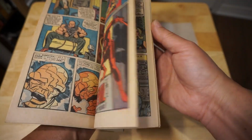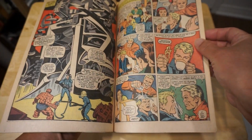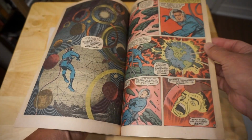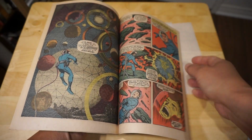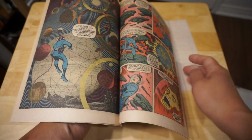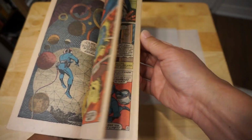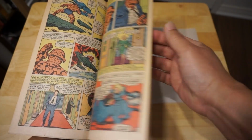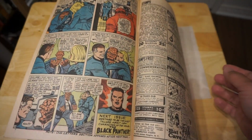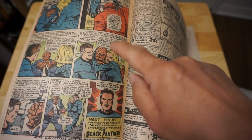Kirby, what he did was he would experiment with some kind of, wow, that's a great page, mixing photo media with comic book art, and you can see that here. But to me, what I really loved in this issue were the last few panels, particularly this one here, where they realized that Ben Grimm, the Thing, is okay.